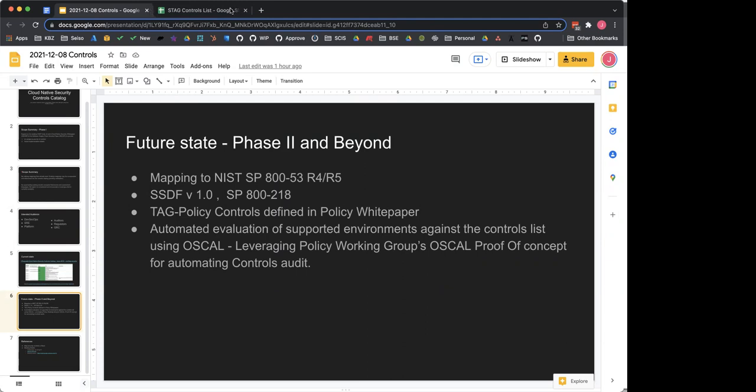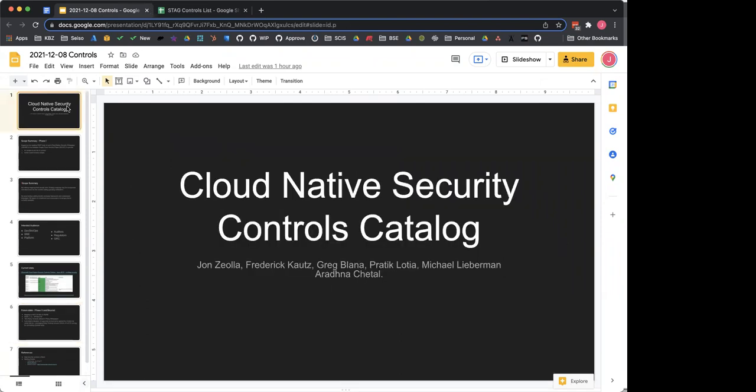No questions. This is a call for participation, right? We need more folks focused on this who can help potentially in mapping some of these standards. We know SSDF version 1 is still draft and it's just come out. That is the piece where CI/CD pipelines and all the supply chain security controls can also be mapped into this. There's work to be done. We just need more help here. I know John and Frederick and Michael and a few other folks have been focused on this. We need more hands here.